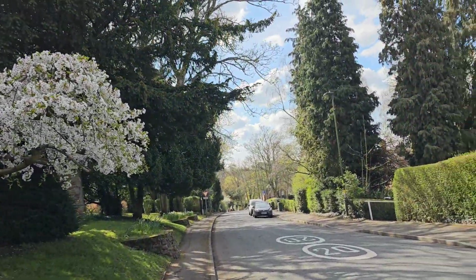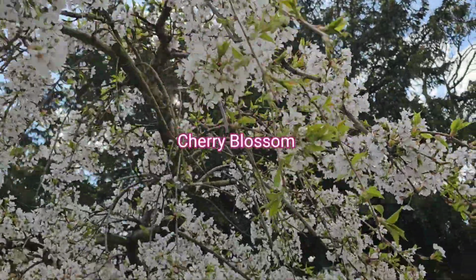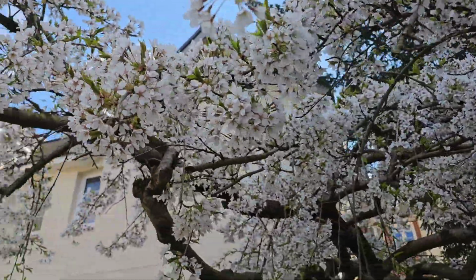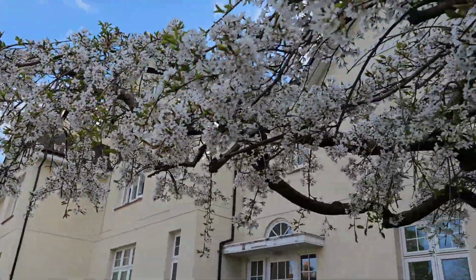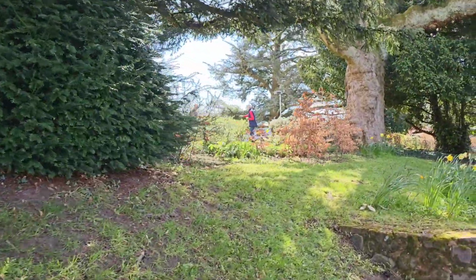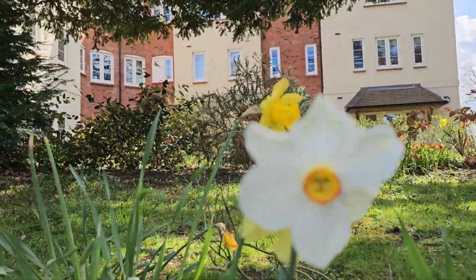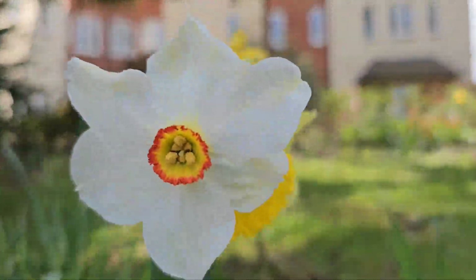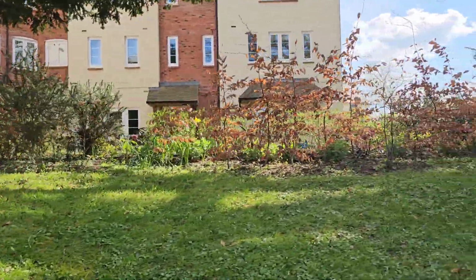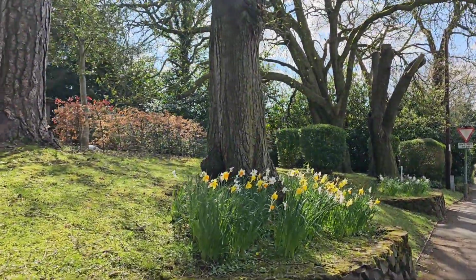This one. What is this? This is another cherry blossom, isn't it? Yeah, it is. Cherry blossoms everywhere at the moment. Like cantik. There's another type of daffodil. Look, it only has a button in the middle. Wow, look at this. It's just so pretty.